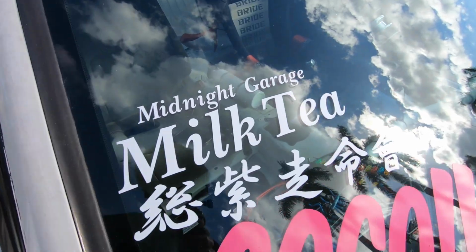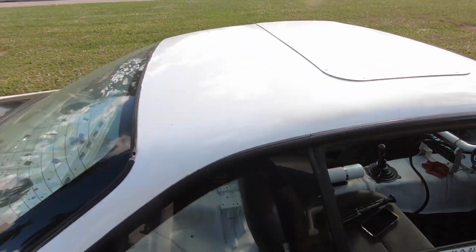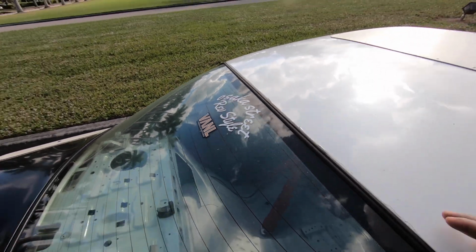Alright, so I haven't shown you guys this, but we have new decals on the front. With the Go-Go, we got Milk Tea Garage. Looking pretty good. KC shirts tucked in, Jesse Streeter imports, Osaka Street Rev style, obviously the Vanel decal.